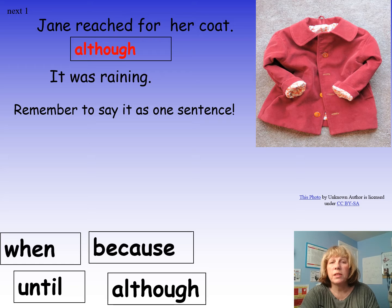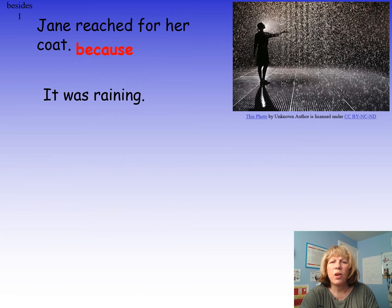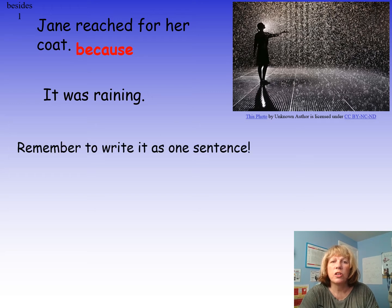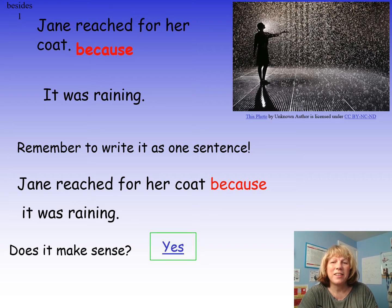So we need to remember to say it as one sentence to see if it makes sense. Jane reached for her coat although it was raining. Does that make sense? No. What about Jane reached for her coat, it was raining, and looking at the conjunction because? If you were writing it or saying it, you'd have to put it together as one sentence to see if it makes sense. Jane reached for her coat because it was raining. Does that make sense to you? Yes. So that would be the correct conjunction to use.